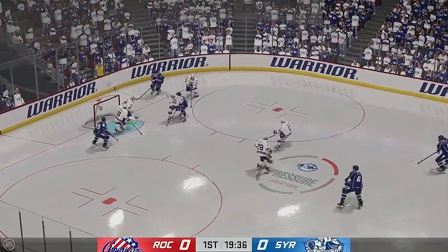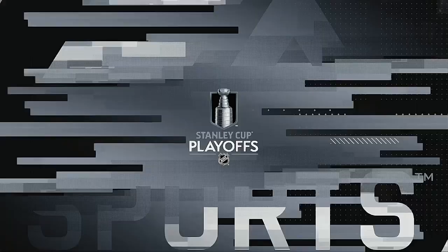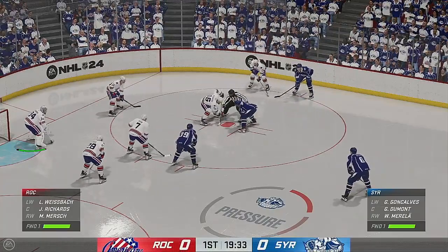Grabs the puck. Takes a shot with the stop. In front of the net, and the goaltender covers up for a whistle on the play. We're still in the early stages of this period. We're still scoreless.